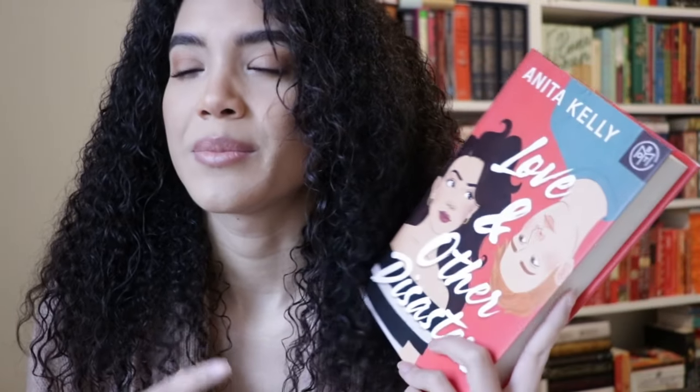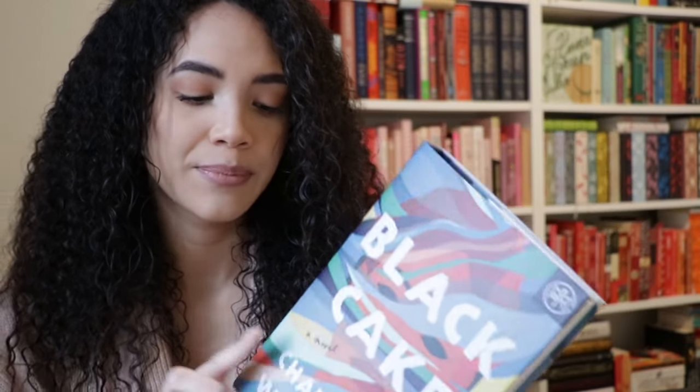And we have a romance novel, Love and Other Disasters by Anita Kelly. I haven't really experimented with reading too many romance books myself, but if I am in the mood for one, then I guess I will have one to choose from. And then we have Black Cake by Charmaine Wilkerson. I believe that this one is a contemporary book, and it takes place in California, and we're following a woman who's the matriarch of the family, I believe, and she passes away and she leaves this inheritance to her two children, which is a traditional Caribbean black cake, and that kind of just starts off the rest of the story.